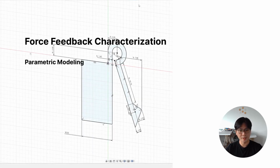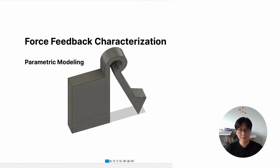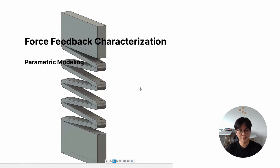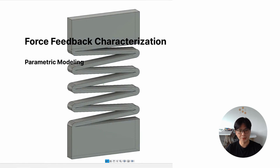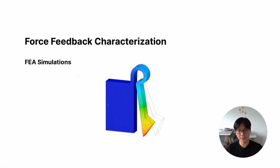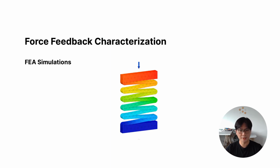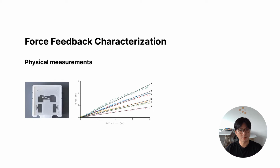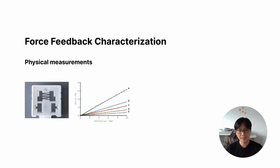We began by building a parametric model of the side spring, as well as a secondary spring that's optional for Shape-Haptic mechanisms. With these parametric models, we ran FEA simulations to measure the force displacement values for different variations of the spring. We also fabricated a subset of the variations and took physical force deflection measurements. The physical measurements helped us factor for the loss of material integrity after laser cutting.